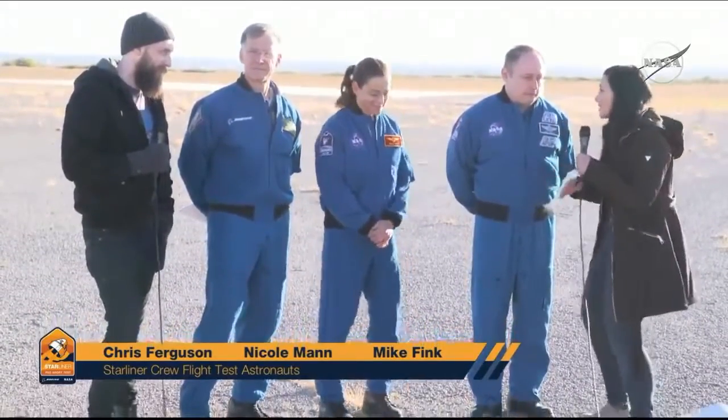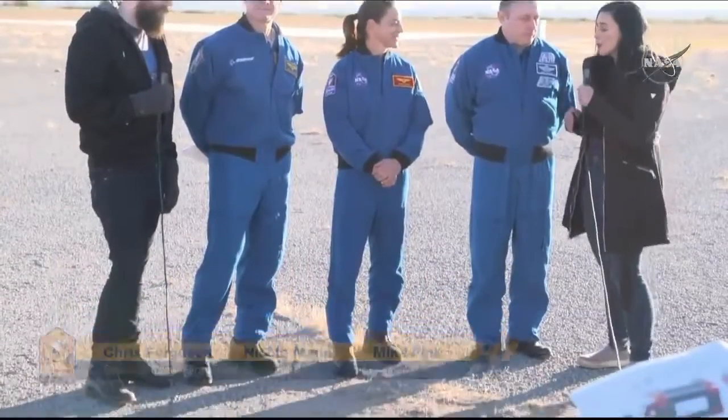This will be his 4th time up to space on Starliner, coming up on our crew flight test. But in addition to that, this is actually going to be your 3rd vehicle. So as rare as it is to be an astronaut, it's even more rare to fly on your 3rd vehicle. So what were your impressions of today's test?